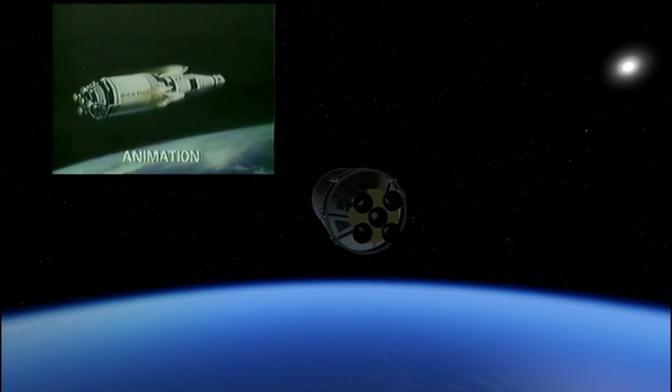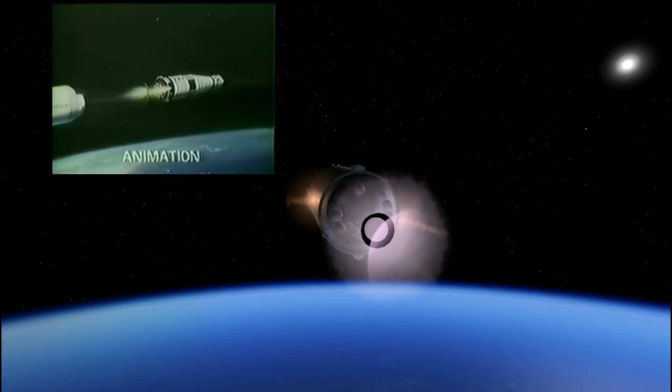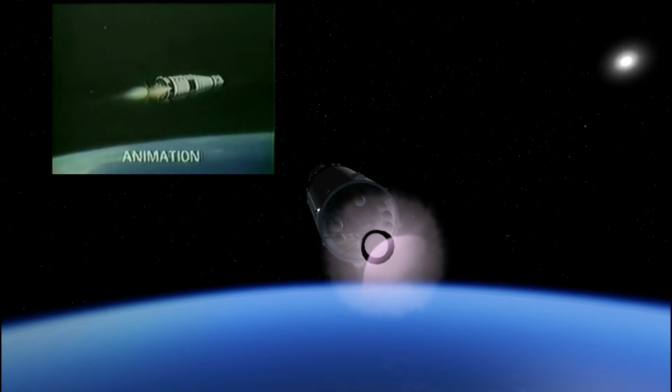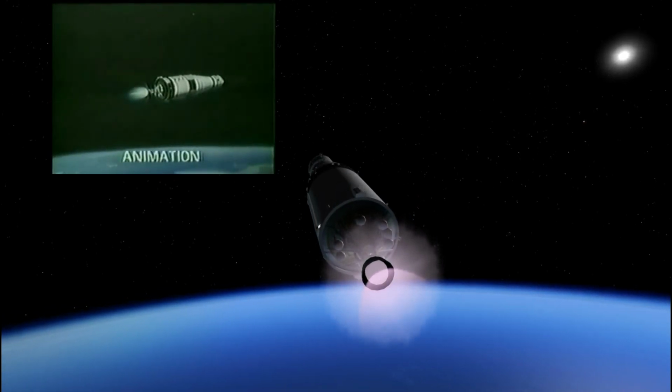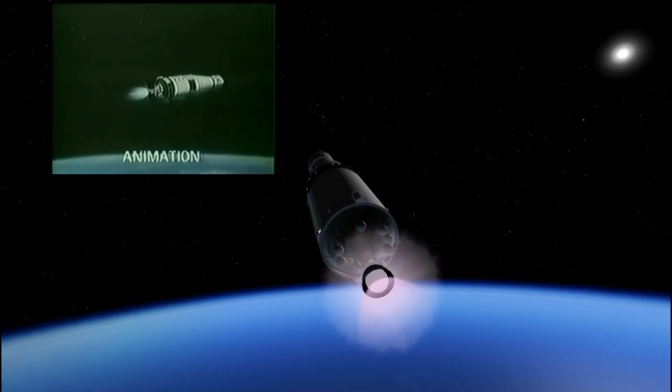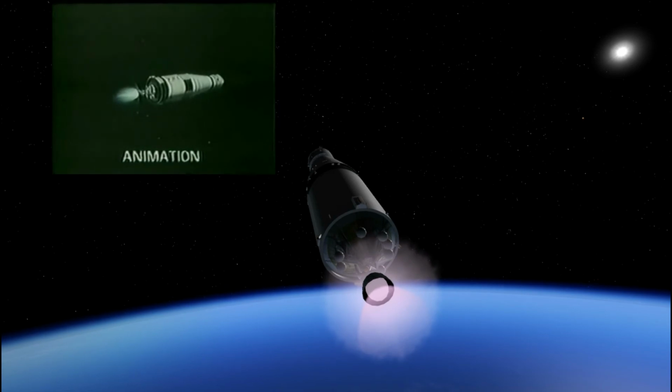Should be time for that staging right now. And the crew is advised they look good on the ground for staging. And Borman says, same here. We got S2 cutoff. We got S4B ignition. Borman confirmed S4B ignition. So the third stage has ignited. Good to us at 9 minutes into the flight.